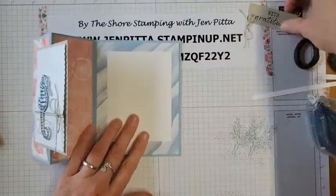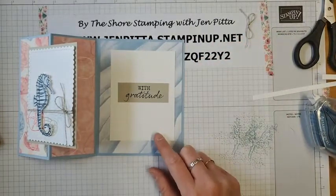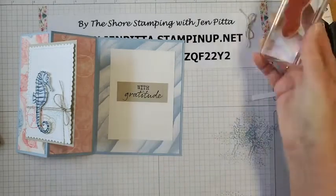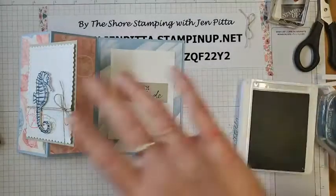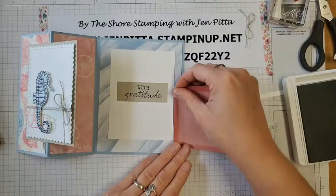All right, so now we have this that we already cut out. So I actually could just use that. And I think, oh, I should have done that before I stamped. I was thinking I might add a little bit of this stuff to it, which I can still do. What I'll do is we'll take some, you guys, I'm making life so much harder today. You'd think it was Monday.